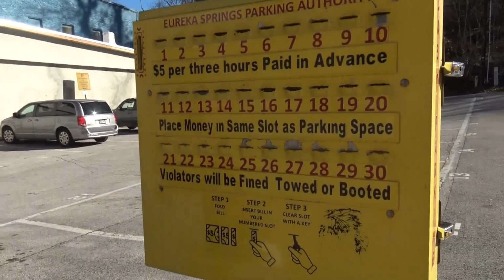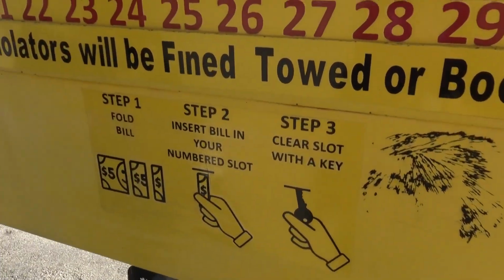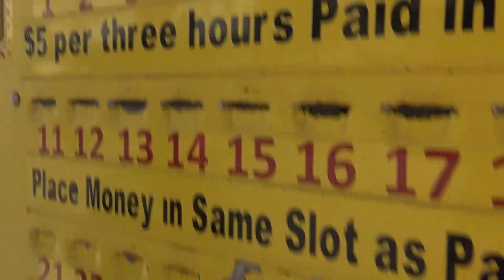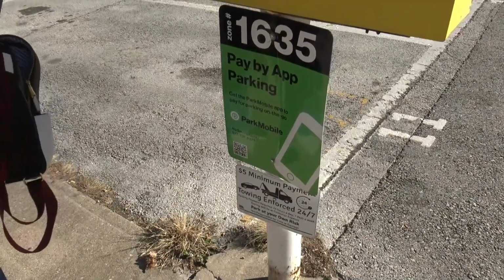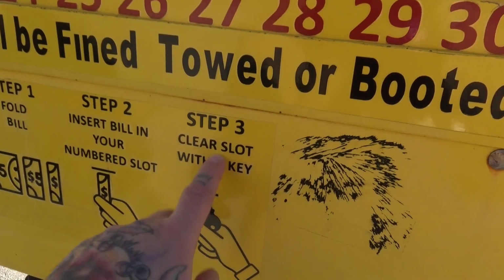One of the most interesting parking things we've ever seen. You gotta roll up your bill, put it in whatever spot number you're in, so they know what spot you're in. Or you can actually pay by parking. That's no fun. Oh, make sure no one steals your money. Clear the slot with your key.